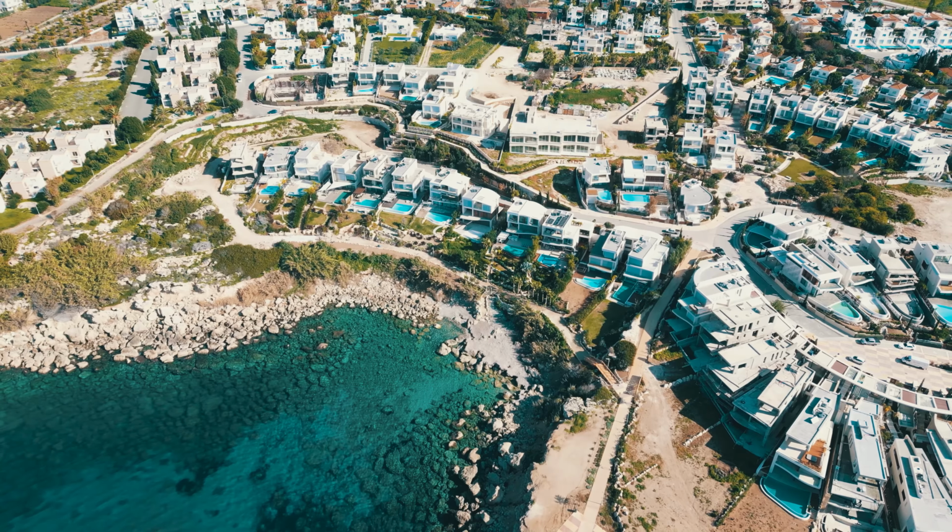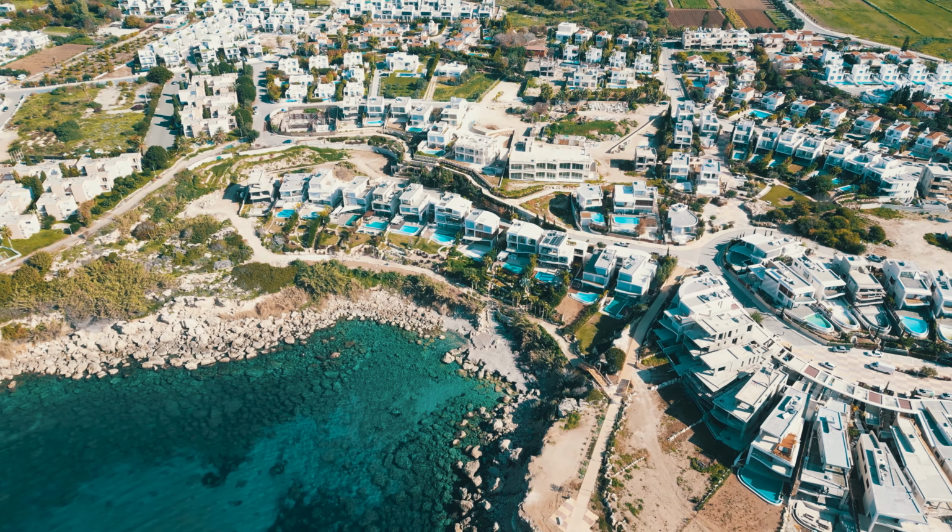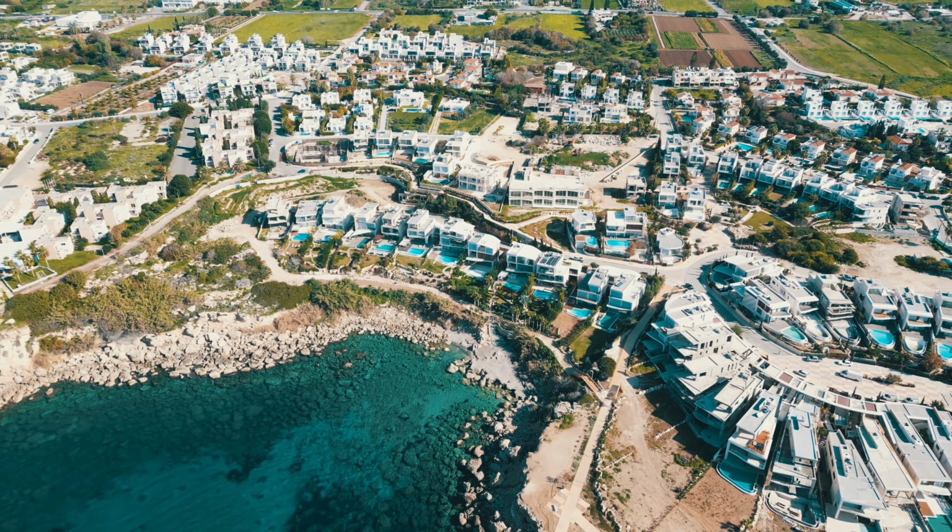Number 3, and now it's getting interesting, and that is local contacts. In Cyprus, everybody knows each other. The landowner knows someone that knows someone that knows someone, and if that person wants it, the landowner is going to sell to that person and not to some random dude that is just coming to Cyprus.